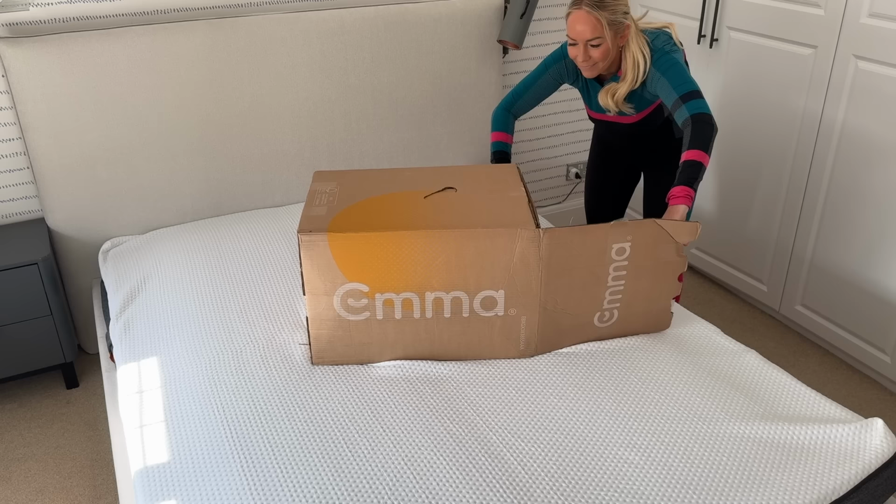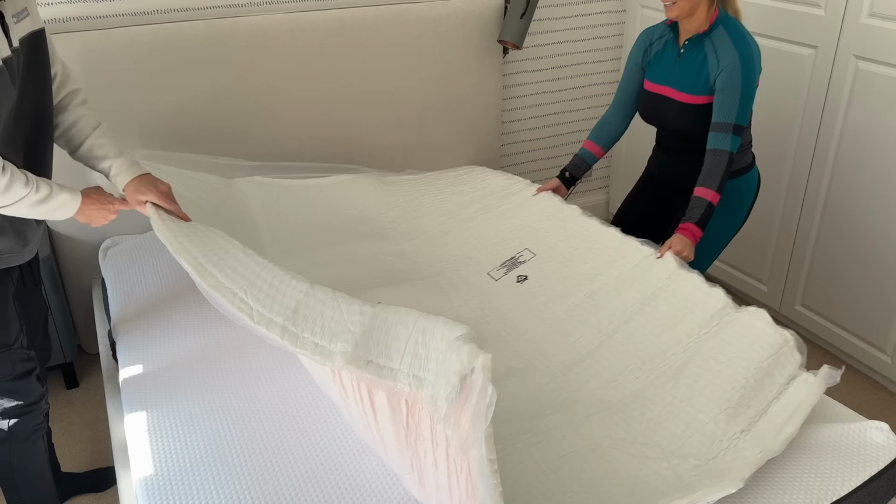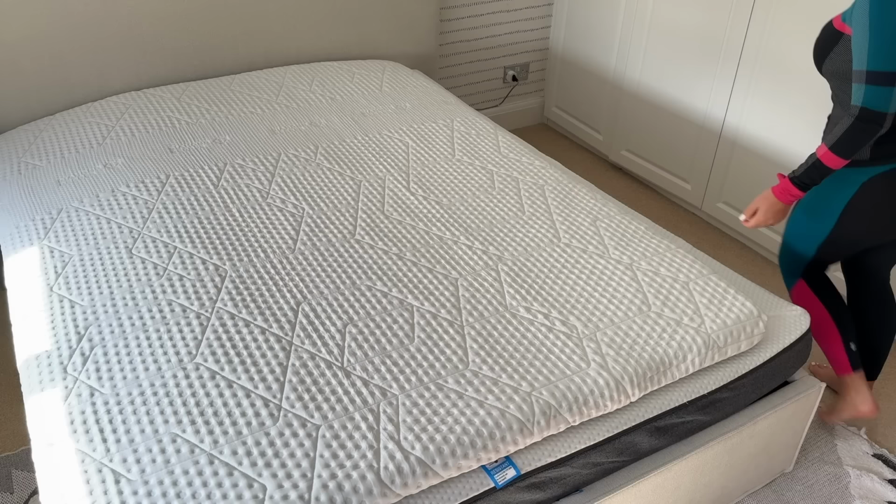For Jackson, I also got a topper. We got one for Caleb's bed, and oh my goodness, it is just another level of comfort. So in an effort to keep Jackson in his bed, we thought we would also get one for him. Look how comfy it looks.